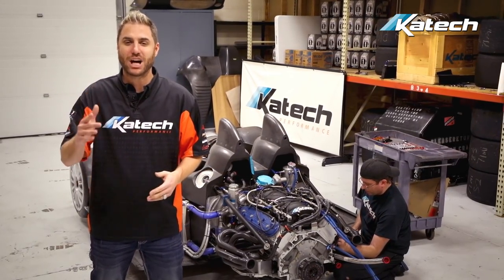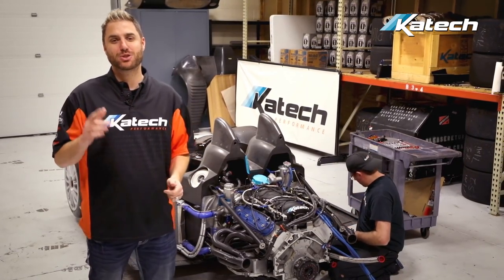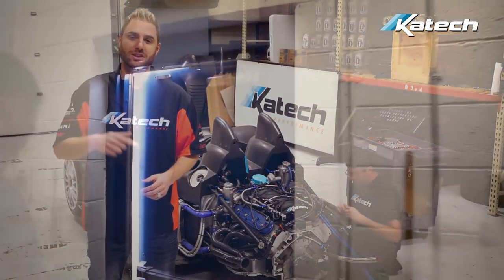So we've got an 800 horsepower C5R block engine to go in this 2,000 pound race car. So it's gonna be insane. Let's go take a look at the engine.